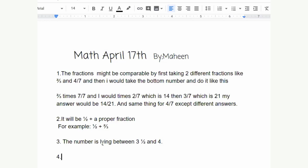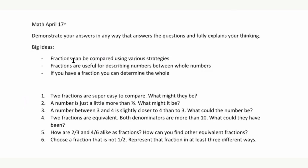Now question 4. Two fractions are equivalent. Both denominators are more than 10. What could they have been? Write down any two fractions, but the bottom number should be greater than 10. Let's do 5 out of 14.